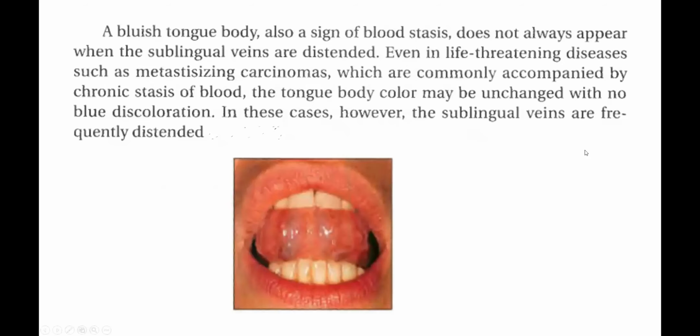A bluish tongue body, also a sign of blood stasis, does not always appear when the sublingual veins are distended. Even in life-threatening diseases such as metastasizing carcinomas, which are commonly accompanied by chronic stasis of blood, the tongue body color may be unchanged with no blue discoloration. In these cases, however, the sublingual veins are frequently distended. Okay, so yan po yung metastasizing carcinomas.